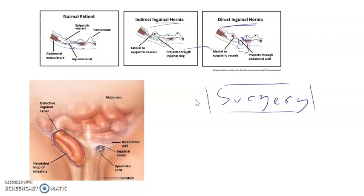pressure is applied. So this peritoneal sac will always stay there, and that usually happens with indirect inguinal hernia, because remember, when they perforate, they don't come through fully, they just appear as a lump because they're behind so much tissue, because they're coming out of the deep inguinal ring.